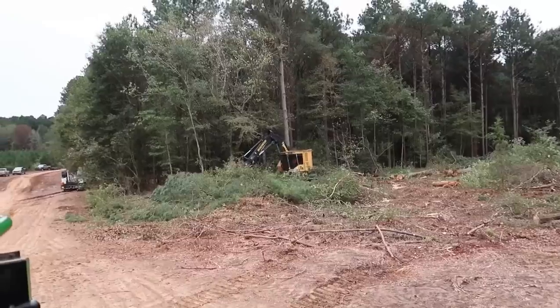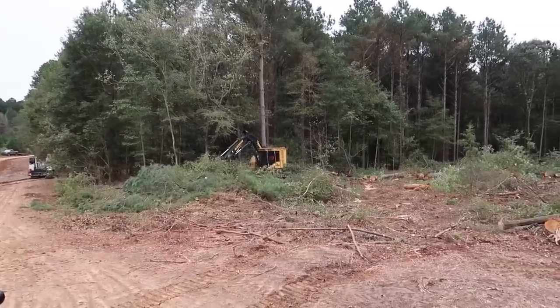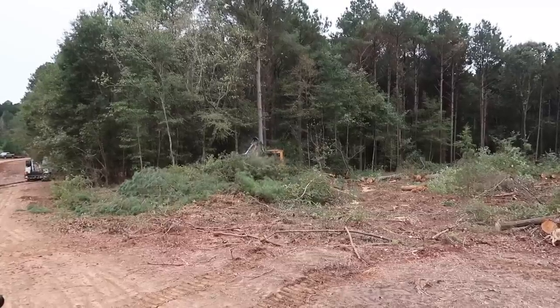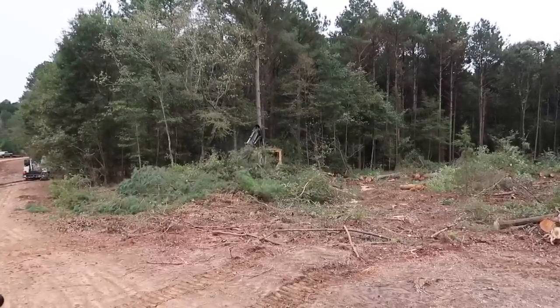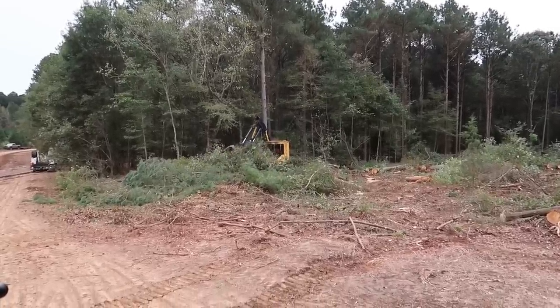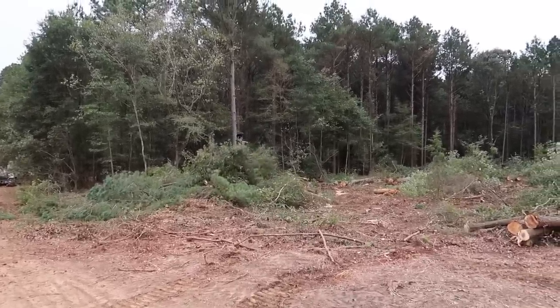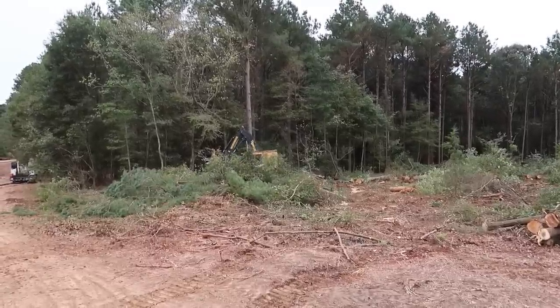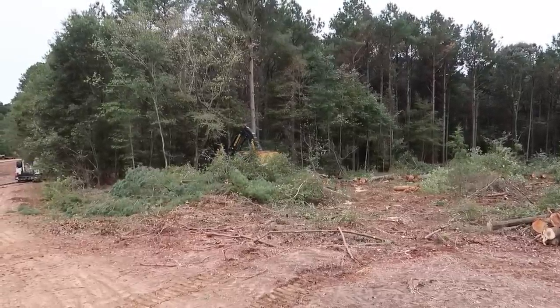If you'll notice, in the videos that I filmed over the Tigercat track cutter the last month or so, you hear the track squeaking really bad on us because it's so dry. As soon as we get this rain that wets the ground, you don't hear the track squeaking anymore. Just every now and then you'll hear a squeak.